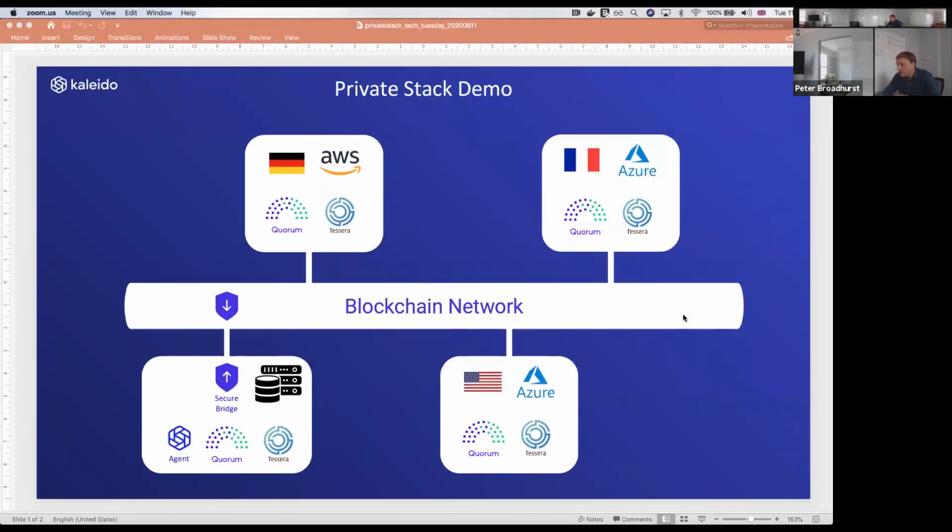Now, one of the things that we've been passionate about since the very start of Kaleido is making sure that those participants in the decentralized network have the flexibility and the choice to participate in the network the way that they need to participate. Now, the way enterprise adoption of blockchain has come about, all the real value that's been generated so far is in permissioned blockchain networks, which is obviously where Kaleido has specialized.